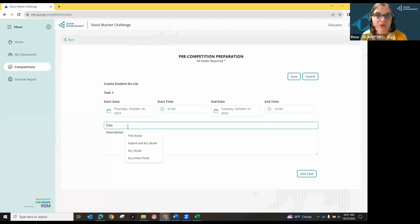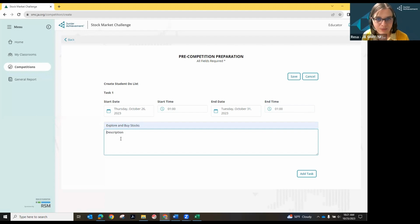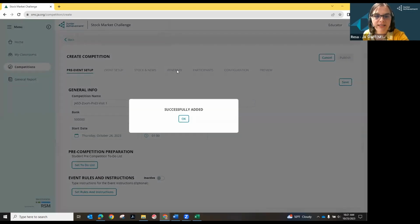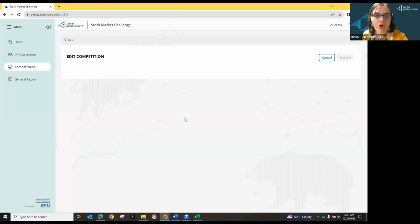So the very first thing we want students to do is to explore and pick their stock. So that's what I just say, explore and buy stocks. They're not even really going to see this. So it's kind of just white noise that we're going to use for our state competition, but for the in-class practice, it doesn't matter. And then I just copy and paste it. So again, that can be very, very fast after you do it the first time. You're then going to hit save, and you have to hit save one more time in order for the rest of these tabs to open up.